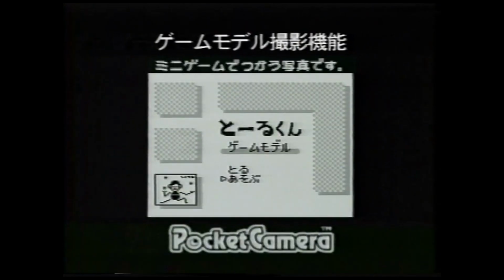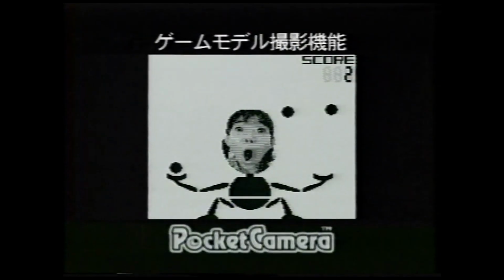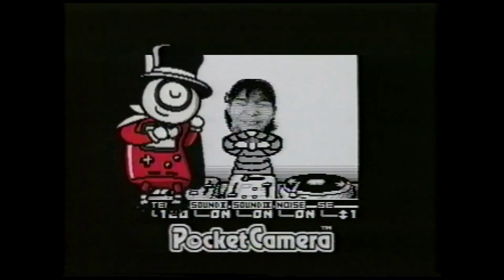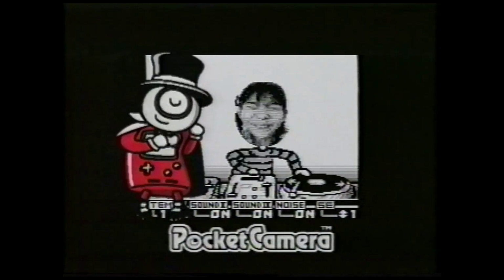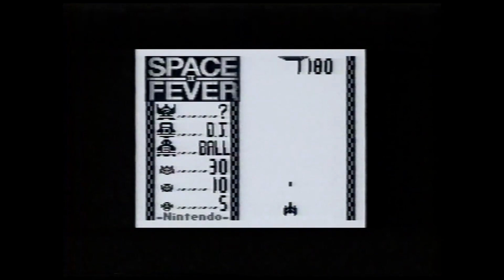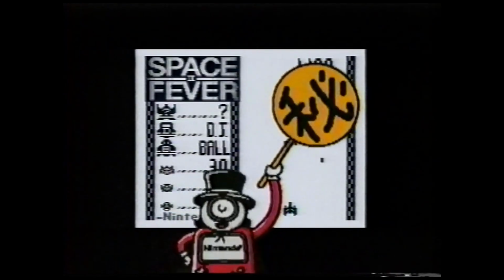I think many people think of it as a novelty device, but photographers such as yourself have really embraced it as an artistic tool. What about photography with the Game Boy camera captured your imagination? I think the limitations are very fascinating. It only has 4 colors, so you really have to play with shadow and play with light.